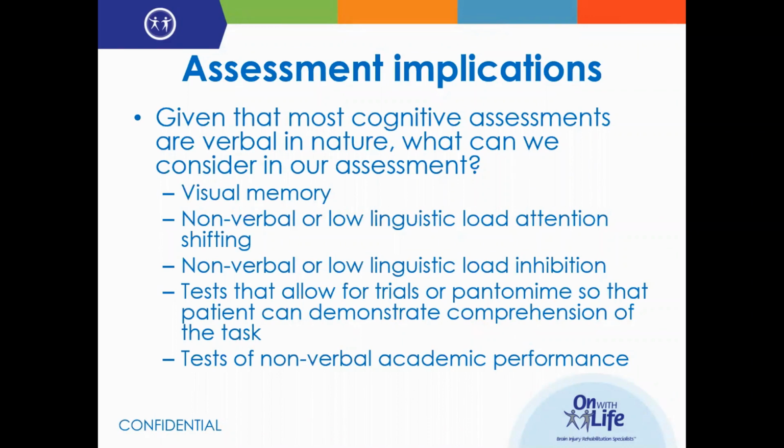testing. There are several standardized measures out there that look at things like visual memory, tests that include tasks that allow for return demonstration or miming of tasks to ensure that the individual understands what the task is, and tasks that utilize low linguistic stimuli such as symbols versus letters, words, or even numbers. Also keep in mind that tests that look at nonverbal academic performance may also be appropriate to use with this population.